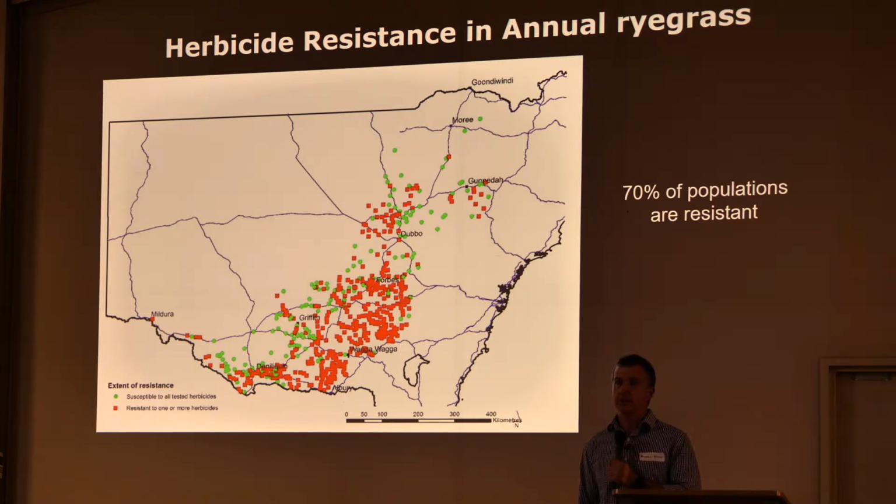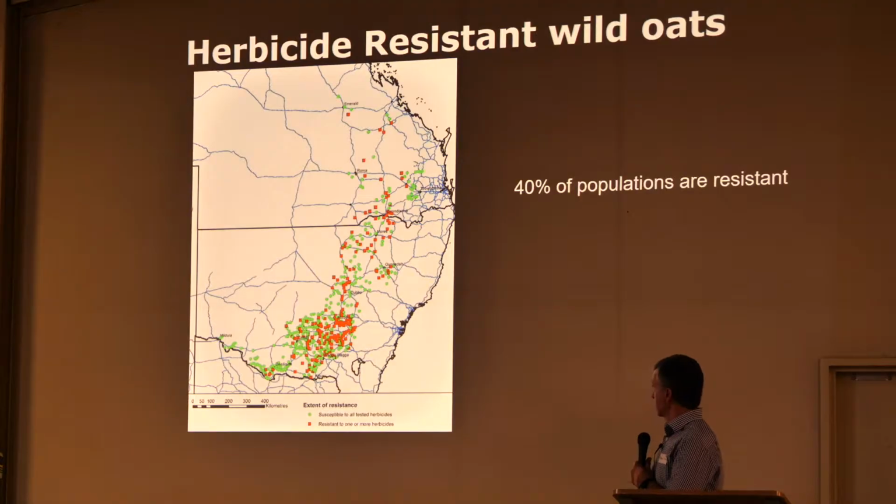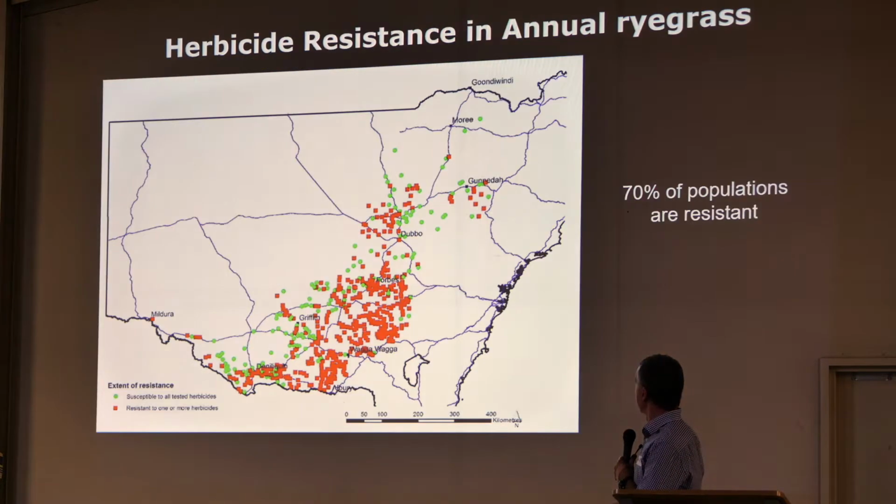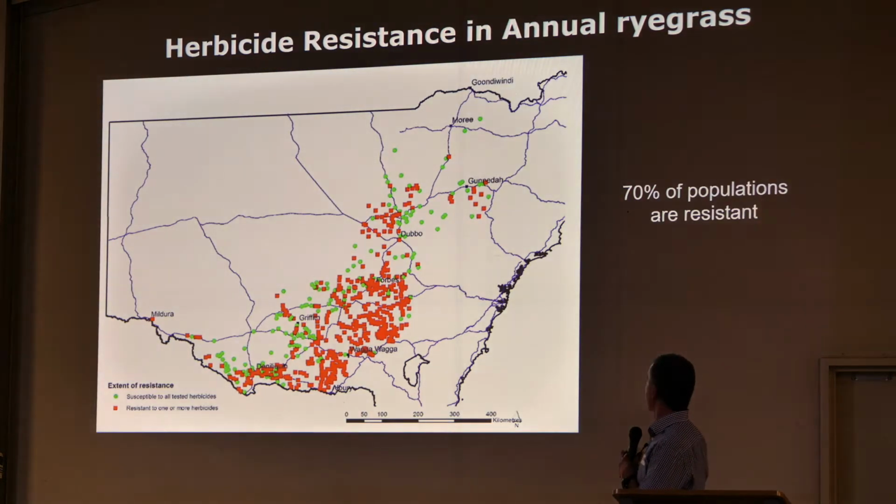That's not to say that there's no annual ryegrass in Queensland. There definitely is. Just at this stage it's at low enough frequency to not be detected through a random survey. So for wild oats, similar story. I should add, sorry, that 70% of randomly collected ryegrass populations are herbicide resistant.